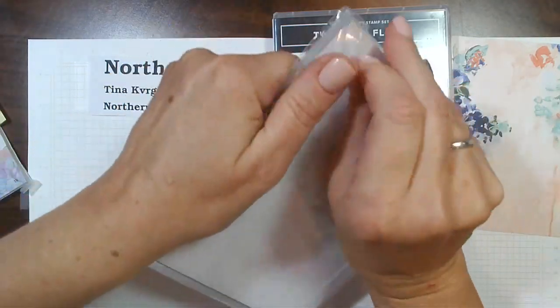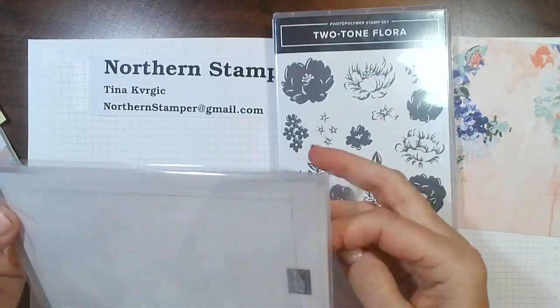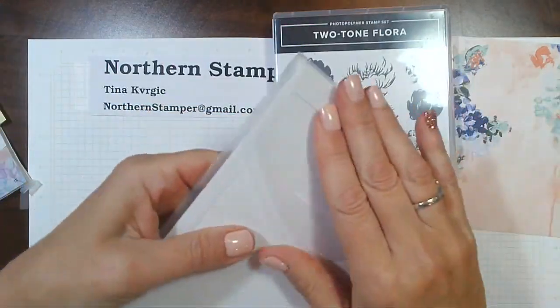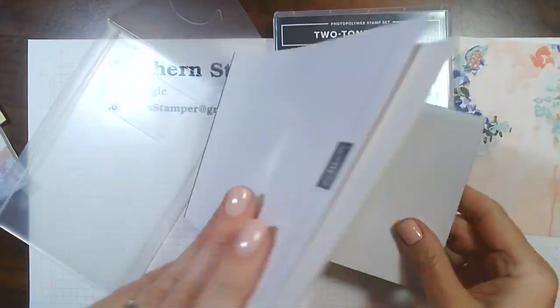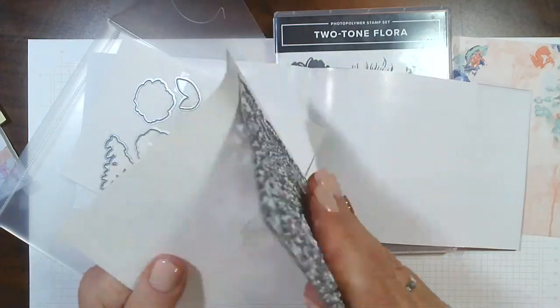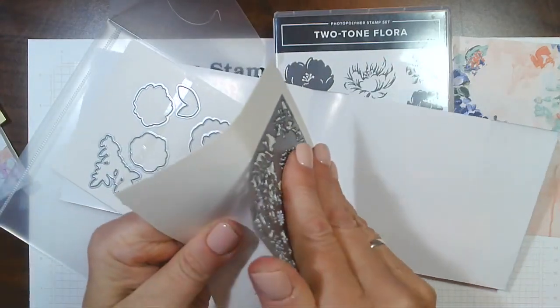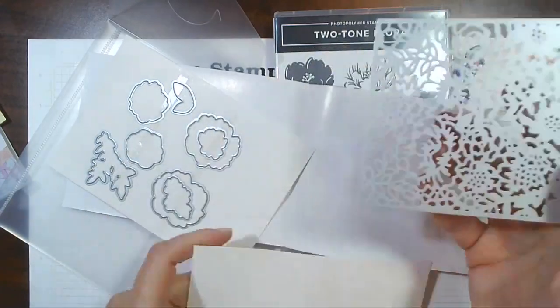Again, I can't open these things. All right, let's look and let's see what the surprise is inside. It's like a little, like Christmas. Whoa, look at the size of that one die. It is a full sheet die. Peel it off. These suckers are always so strong.